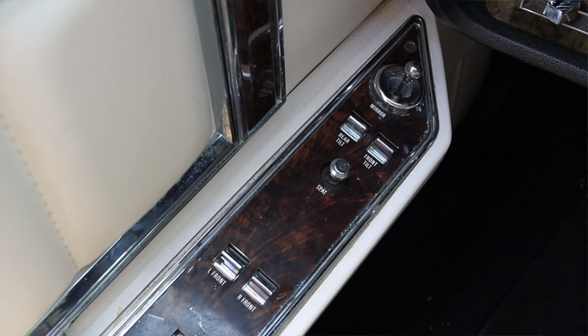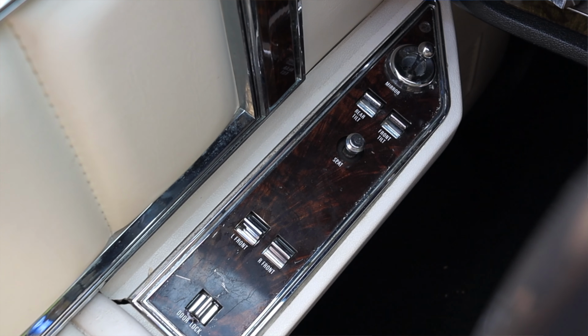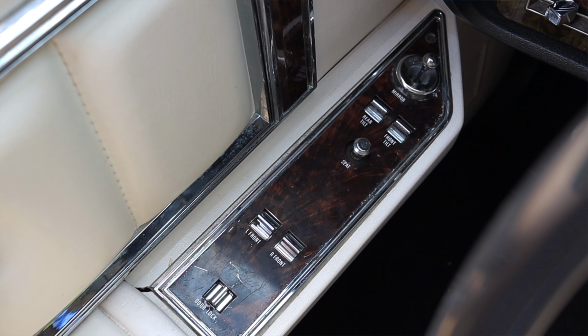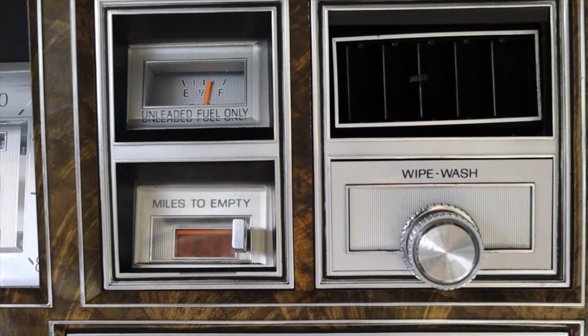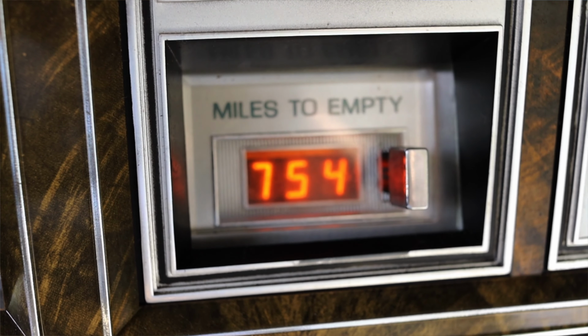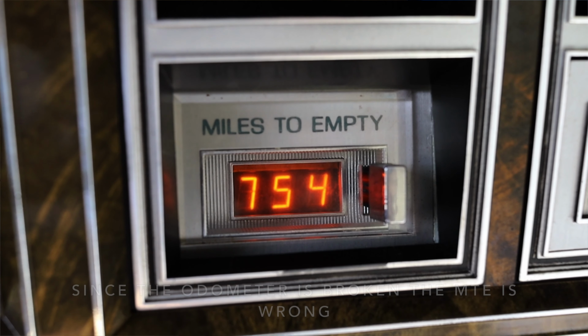On the door, I do have my power mirrors, my power seat adjustments, as well as, of course, my power windows, which are very nice features for here in the Continental. Moving into the center, I have my fuel gauge and my miles till empty, which the miles till empty is a digital readout. That's right, 1979 got a digital readout for miles till empty.